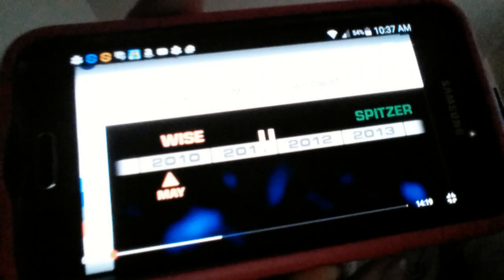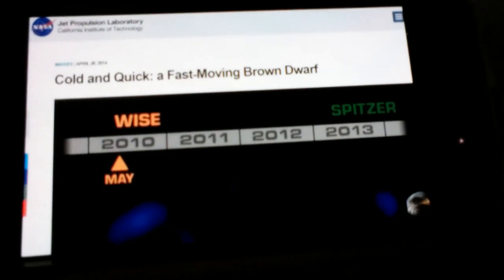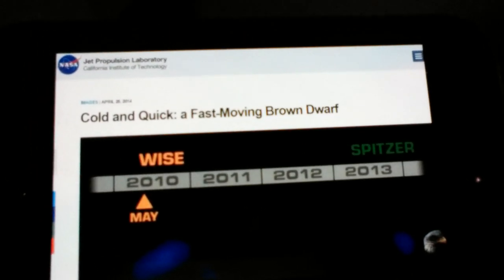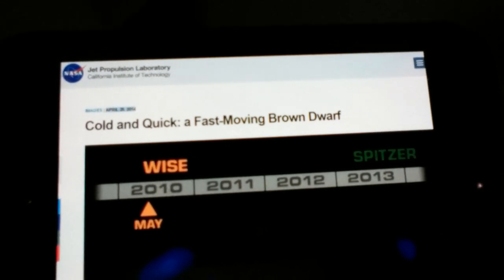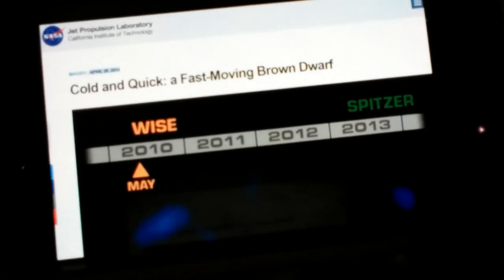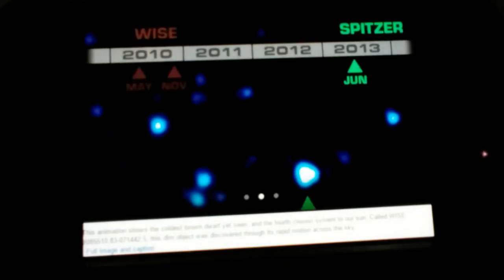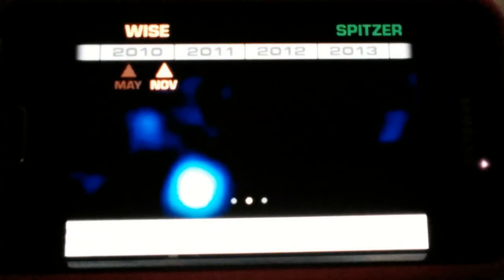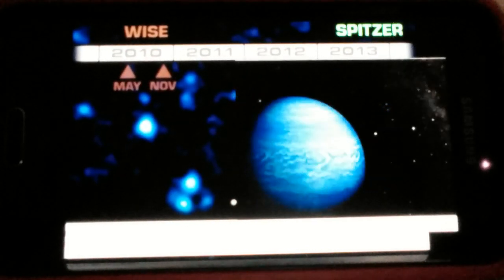December 30th, 2015. Happy New Year's, guys, to everyone around this planet. What we're looking at is a website from JPL, Jet Propulsion Laboratory of NASA, April 2014. It says a cold and quick, fast-moving brown dwarf. It's picked up here on two different satellites: in 2010 by WISE, which is a newer satellite than Spitzer, and then in 2013 a couple of images from Spitzer. Both are infrared. That means you cannot see them with the naked eye.